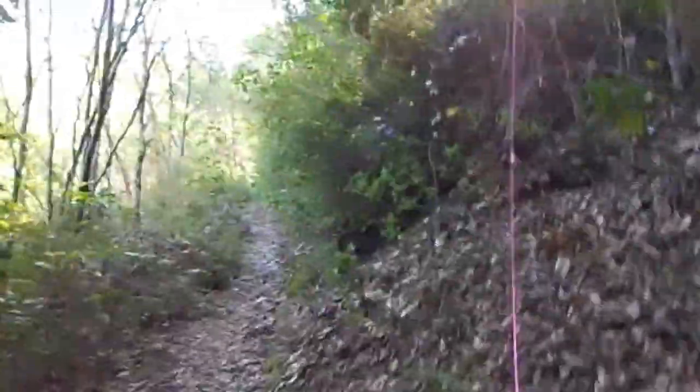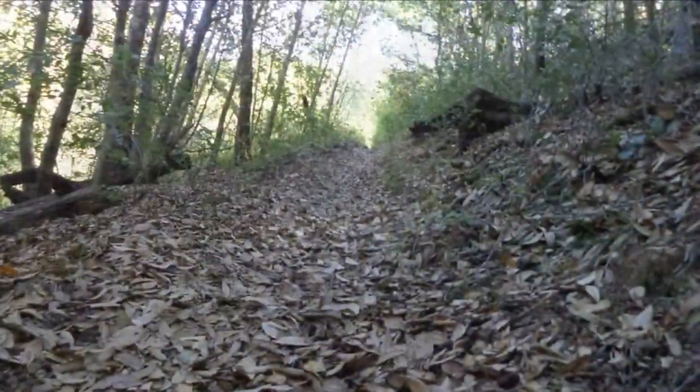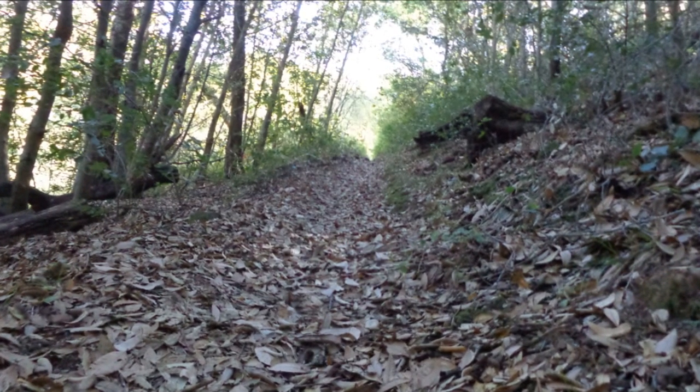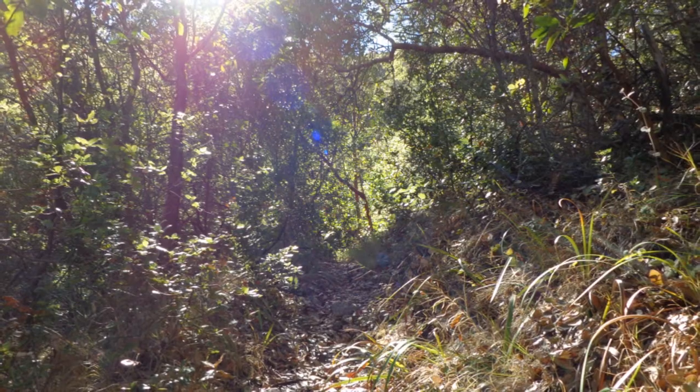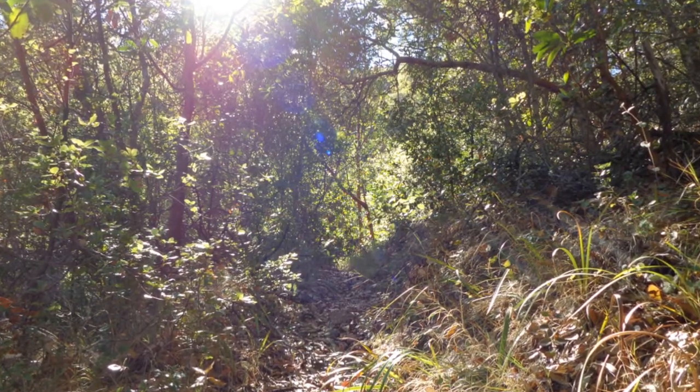And I'm just moving up the mountain on the switchbacks. About 2,000 of them. Actually, that's not true at all. So, there's a saddle up ahead. Takes you to Dutra Flats. I think this is one of the last switchbacks.